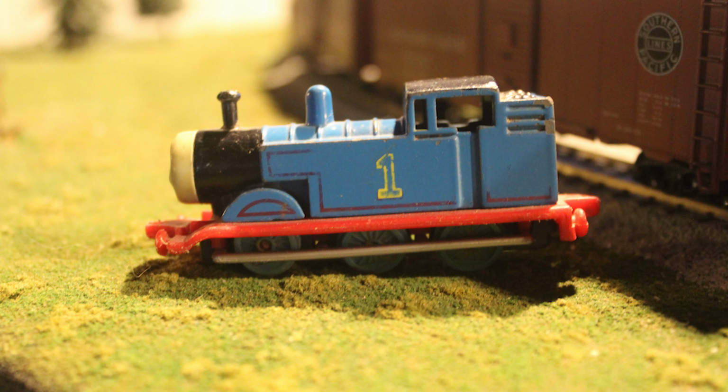I'm thinking about making this into a replica of the blown up Thomas from Leo Kim's Mad Bomber video. Would anyone be interested in seeing that? Let me know in the comments.